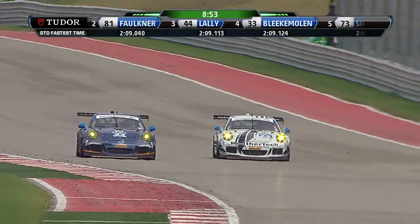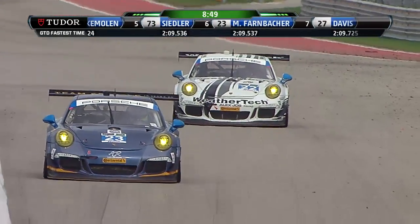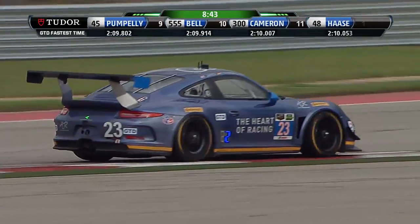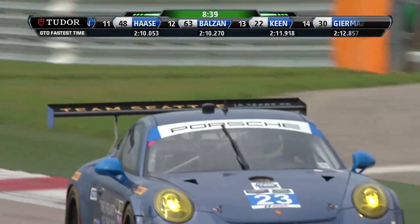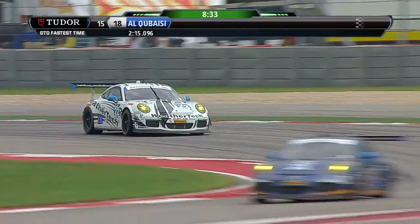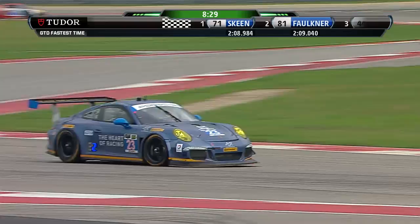Speaking of mega, Mike Skeen in the number 71 Park Place Motorsports machine has just gone to the top of the charts. I've said it for years. He's America's best kept secret, and that's a shame. He shouldn't be kept secret. The guy is a superb driver. And to see him go to the top at a 2:08.9, Shay, that is a very impressive lap. We saw 2:10s in this morning session. That's 2 seconds off of what we saw earlier.